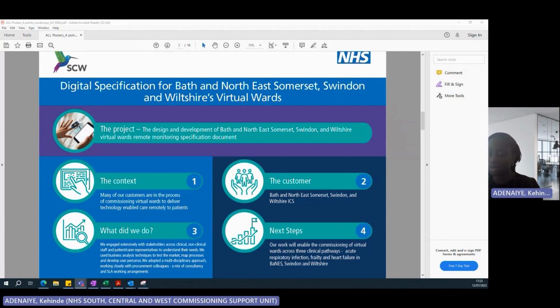Also, BSW had highlighted that the 3 clinical pathways in focus are acute respiratory infection, heart failure, and frailty. So it was important to also understand the requirements that pertain to those 3 priority pathways. So working with their different stakeholder groups, I was able to develop and generate the requirement list for their different localities and consolidated the requirements for the BSW's virtual wards.